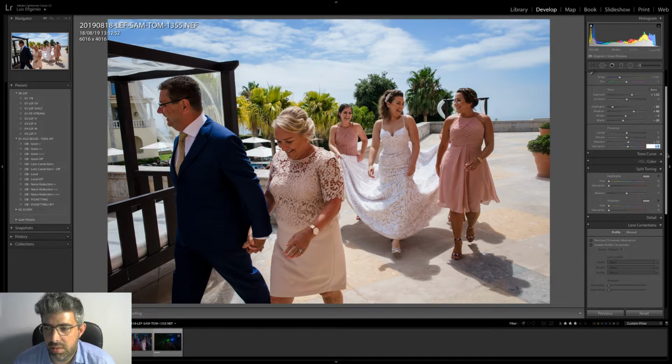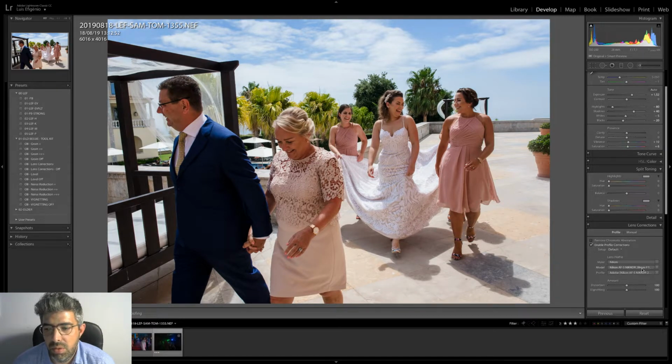So, that's cool. The other thing that I do often is enable profile corrections. Because I was shooting with a 28 millimeter, there's some vignetting and distortion, so you can see the difference of the image when we enable the profile corrections. I make sure that's enabled. That's a huge help.